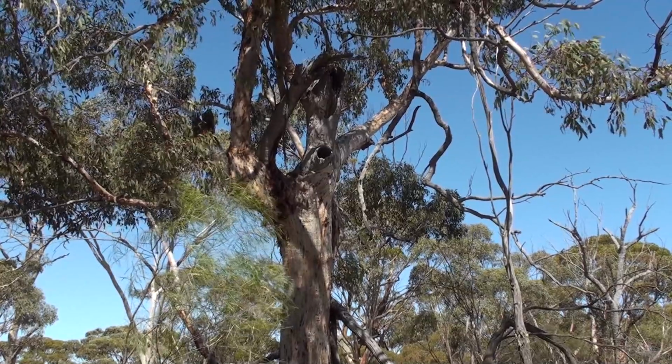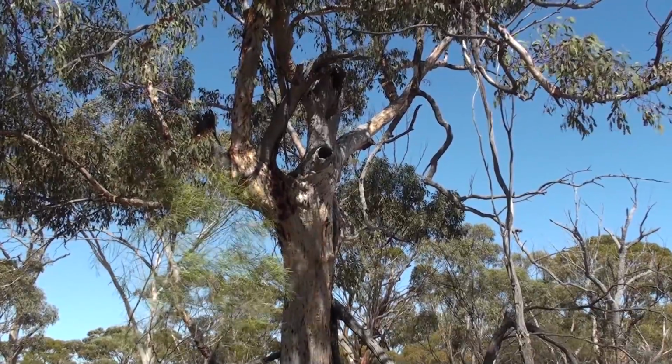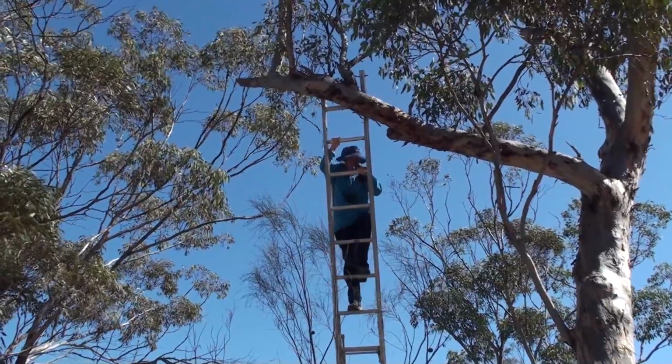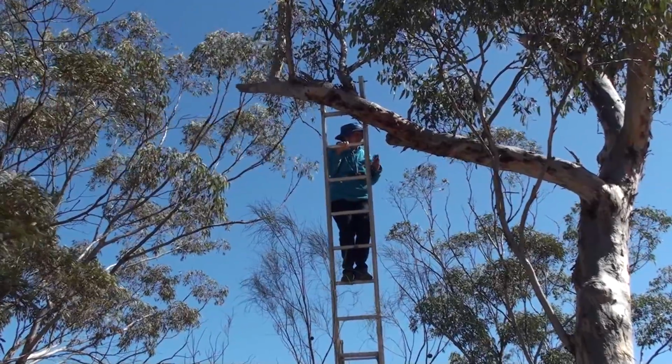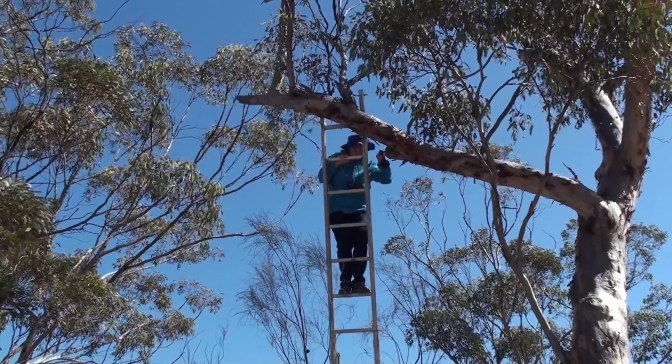Often the bush is just perceived as a place for rabbits, foxes and weeds. And when you take the community out and you show them that diverse, amazing structure, just the variety of life that's in the bush, you can see them really starting to understand why organisations like Wheatbelt NRM are working so hard to protect those little bits of bush, again, the jewels in the crown.